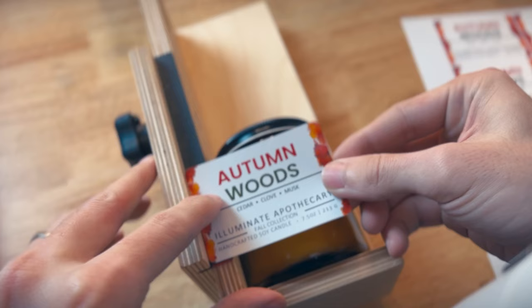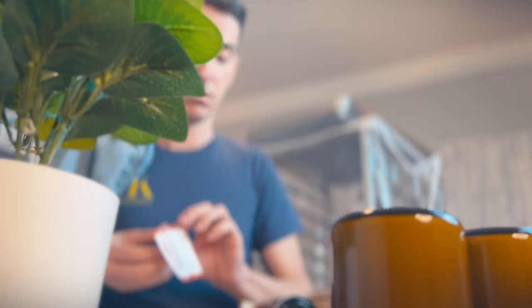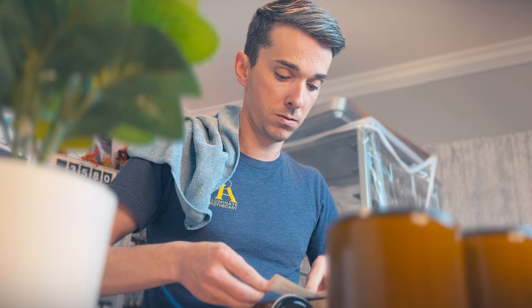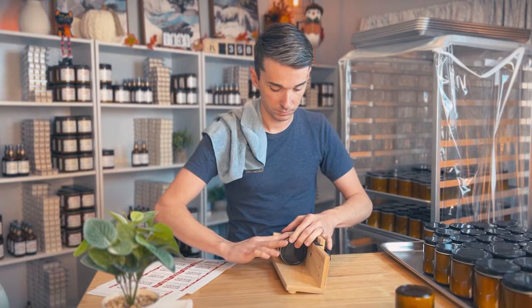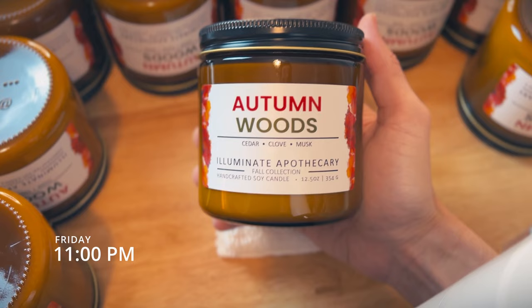Autumn Woods was a favorite last year, and it seems to be a favorite again this year. With its cedar, clove, and musk fragrance notes, Autumn Woods is like walking through the forest when the leaves are changing. You get a nice earthiness along with the cedar, which makes it a really nice, cozy fall fragrance. I absolutely love this one.